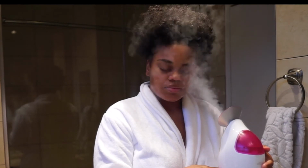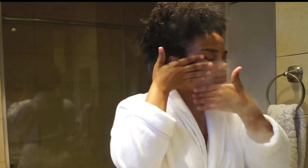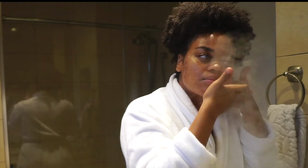Now I'm steaming my face, that way my cleanser can go really deep into my pores. I'm going to give myself a little facial massage to help the blood flow and circulation, and also it's so relaxing. Love the skin you're in, and trust me, it will love you back.